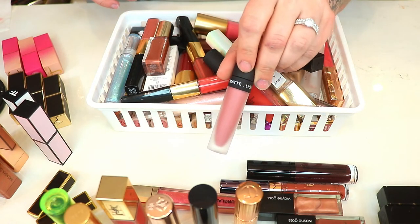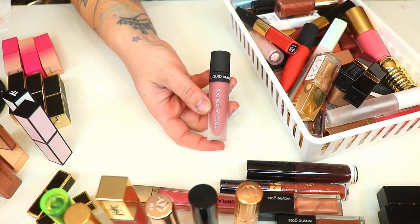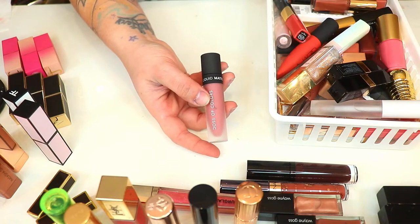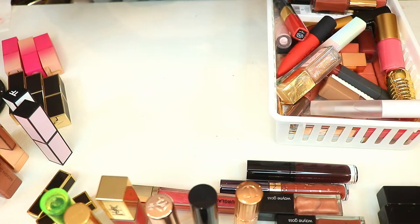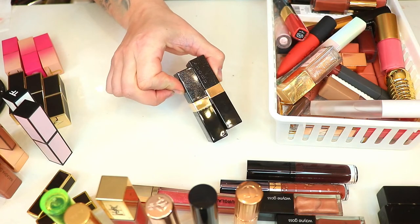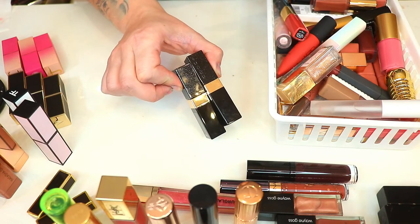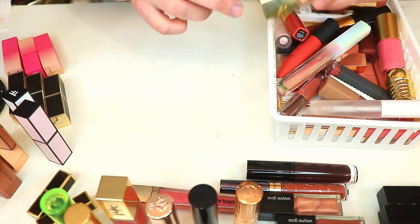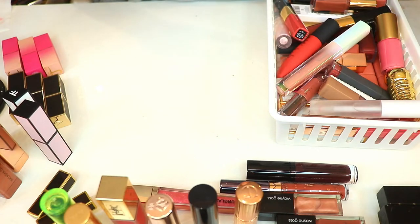Then we've got the Dose of Color Stone. This is their new packaging. So this is the only one that I feel like I need from the Dose of Colors line. It's so, so good. So I'm going to hang on to that one. Then these were just recently sent to me. These are from Suku, basically like liquid lipsticks. These are really nice. I really do like this formula. Then we've got the Vive Lip Dew, which I love so much. So I'm hanging on to that.